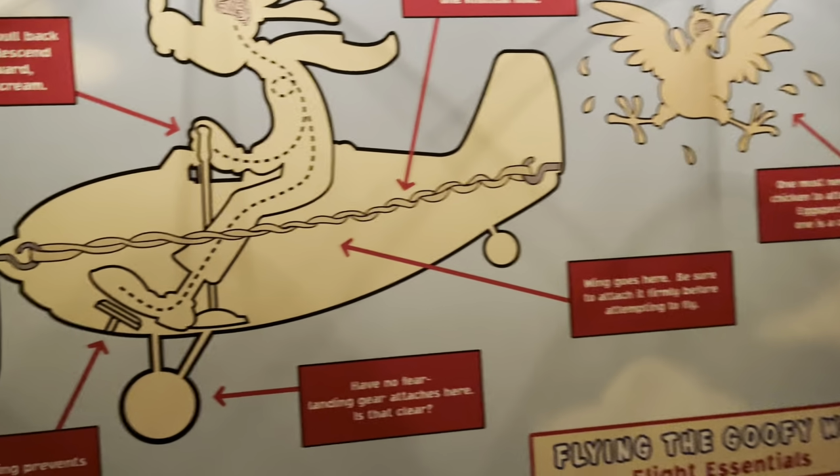That's a lie. Goofy's brain is not that large. So this ride is themed to Goofy teaching you how to fly, or you are teaching him how to fly? How does this work? I'm honestly not sure.